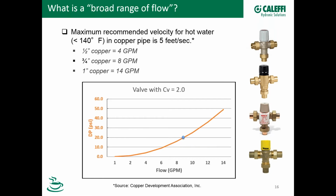Now, some vendor literature will show tables and charts that have really high differential pressures, and the valve might work under those conditions, but you may have issues. So just keep that in mind. So looking at the velocity guideline above and this valve with the CV of 2, could we put this valve in a 1/2 inch pipe that was designed to deliver 4 GPM? Sure. Here's 4 GPM. We're down here on this point in the curve. We're below the 20 PSI differential.